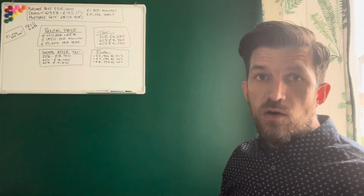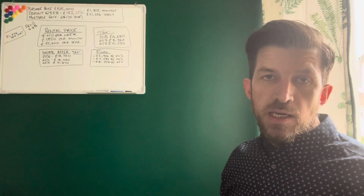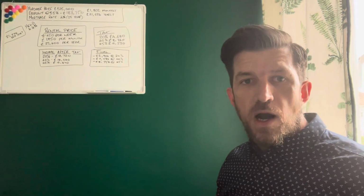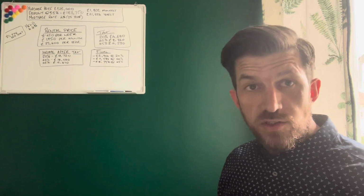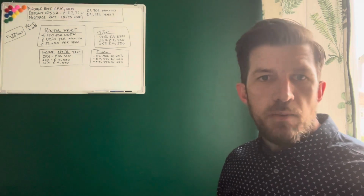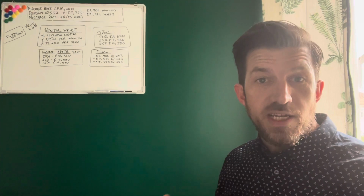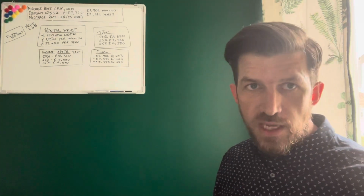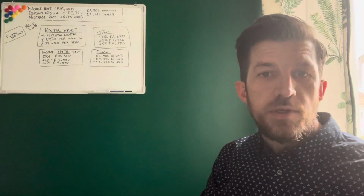Step one of buying an investment property has to be affordability. So I've got a small example behind me. We're basing this on a property that we've seen at £525,000. We're going to assume that we're putting down a 35% deposit, which is £183,750. And then we're using a buy-to-let mortgage rate of 4%.